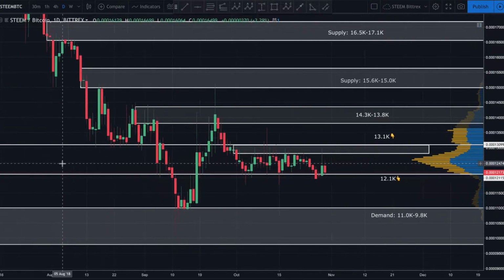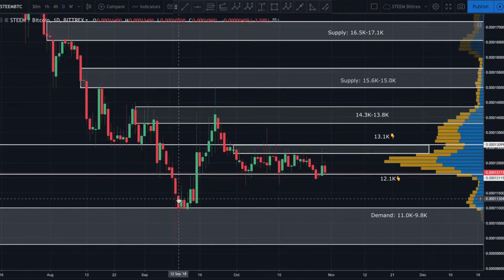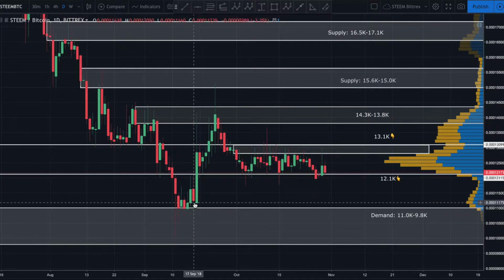Now, we may get something like this because we obviously got this test when price came all the way back down. It tested this demand zone back here in mid-September, somewhere thereabouts, and we broke through by a wick, but the body just kind of floated right on top of this support for about 5 days or so, and then took right back off again.